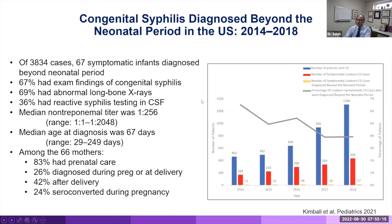This is another study reviewing almost 4,000 cases of congenital syphilis between 2014 and 2018. Of those cases, about 67 were diagnosed after the neonatal period, and most of these kids were diagnosed at the age of 2 months or more. And 67% had abnormal exam findings, and almost 70% also had X-ray findings. And more than one third had evidence of CNS disease or neurosyphilis on testing the CSF.